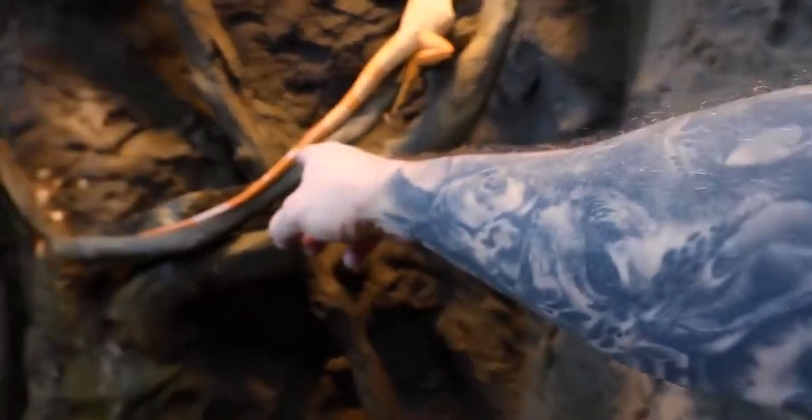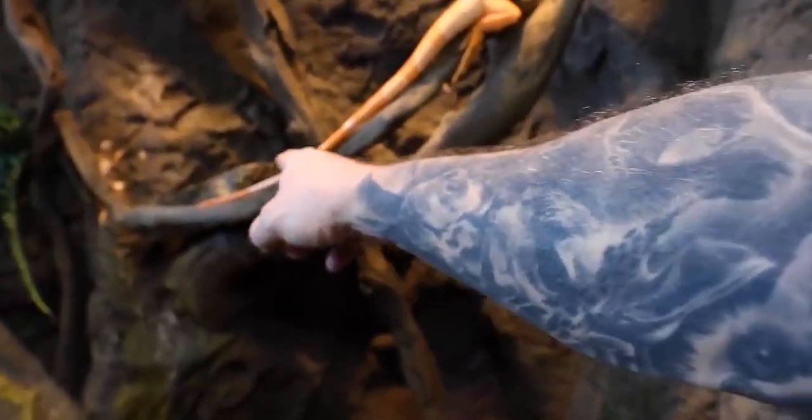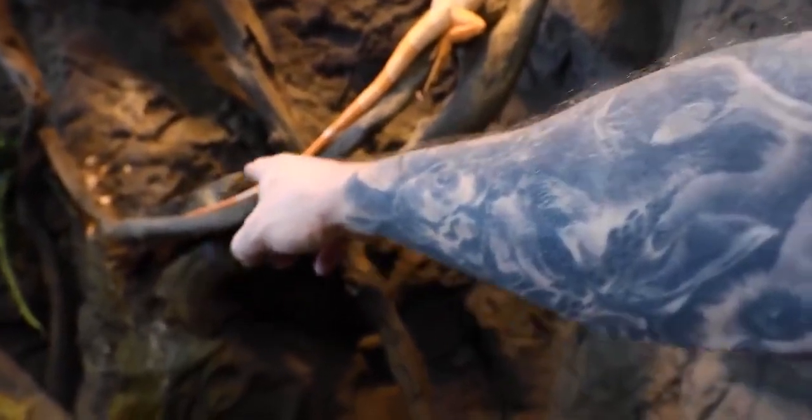But I am so happy. And remember, he broke his tail off right here. You can't even tell that it's broke at all. It's completely grown back, and there's no real seam in it or anything. So I tell you, I couldn't be more happy with this guy.